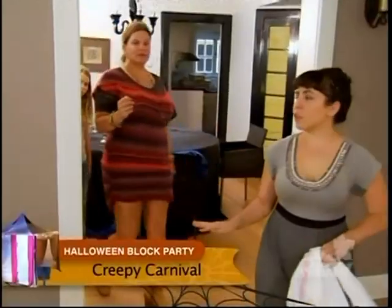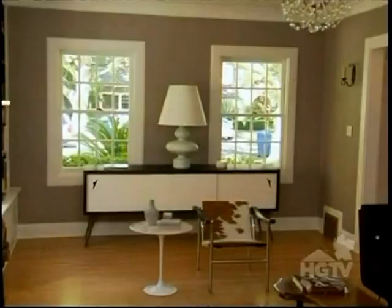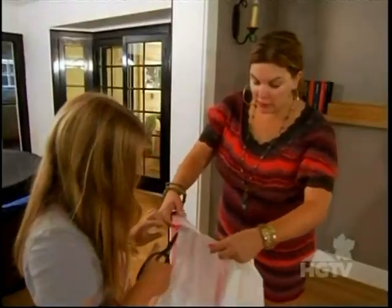Boom, done. Nice. The living room is going to be transformed into the medicine man tent, and we obviously need some seating on the floor for the guests that come in to listen to him peddle goods.